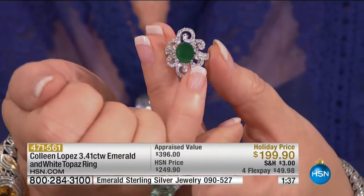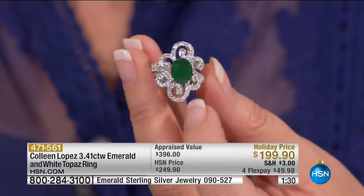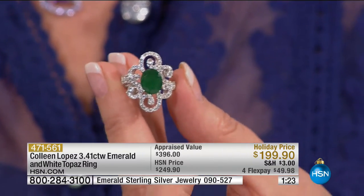The size, that's over a 2.5 carat solitaire, natural emerald. And then, of course, you have the beautiful surround that swirls around it. This is such a pretty ring. This came out so great. I'm shocked that this is $199.90.